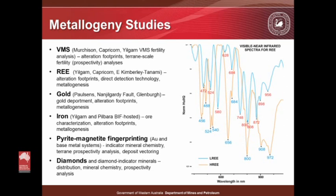We are keeping our attention on gold as well, being one of the major commodities, major earners in Western Australia. We have people working mostly in the Capricorn region, in the Ashburton region, at Paulsons, over in the Gascoyne, in the Glenburg region. So trying to basically understand why the gold is where it is and hopefully identify some of the criteria or tools that might be used to detect gold.